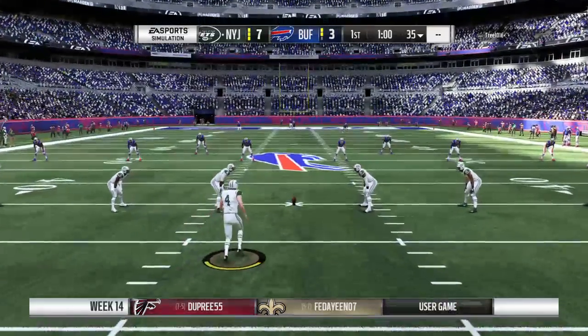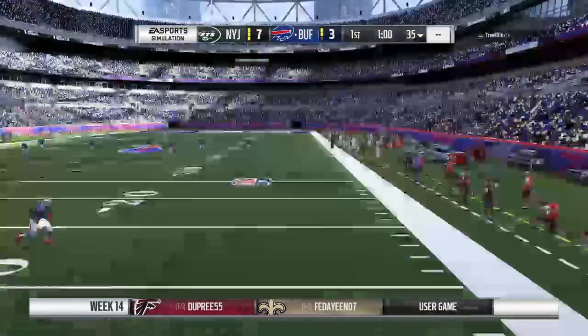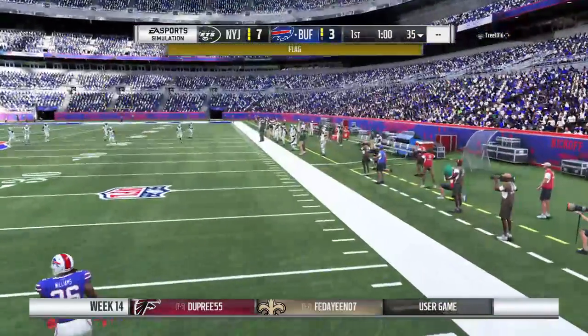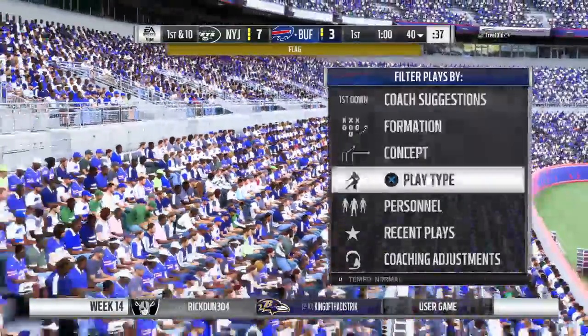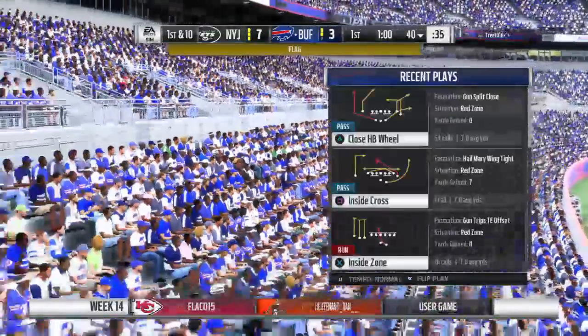Now the punter, who also does the kickoff duties, Locke Edwards, out to kick it away. And that drives coaches insane, doesn't it? When they see that happen, it just doesn't feel right, does it? Plus, you're giving up yardage.